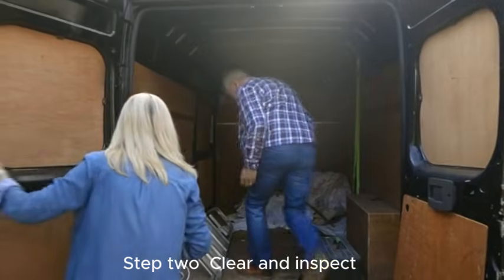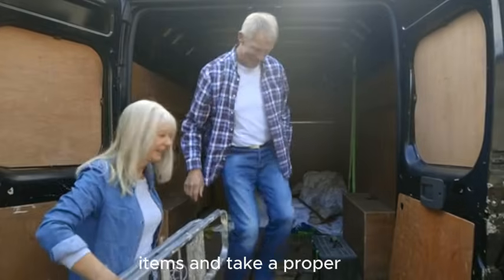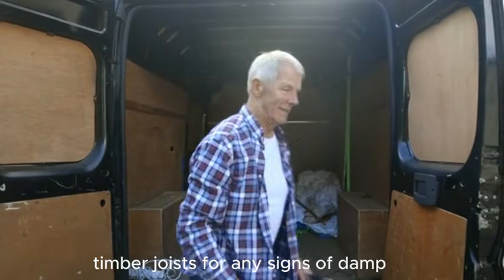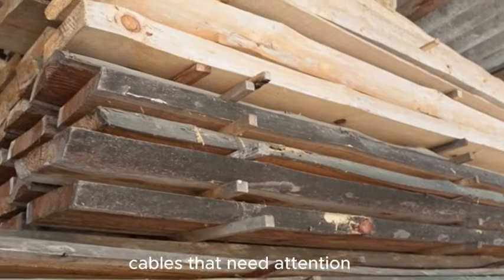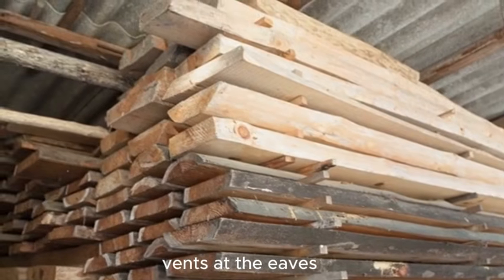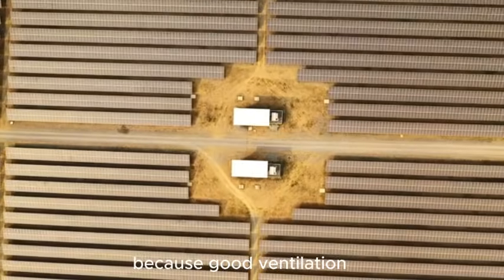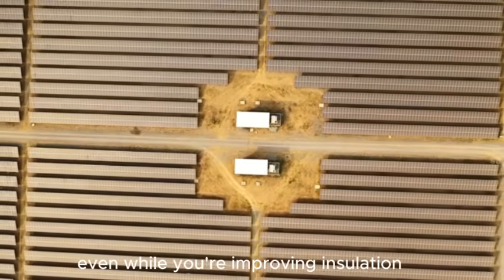Step 2, clear and inspect. Before adding anything new, clear the loft of stored items and take a proper look at what's underneath. This is your chance to check the timber joists for any signs of damp, rot, or pest damage, and to spot any electrical cables that need attention before they get buried under new insulation. It's also worth checking that soffit vents at the eaves, the small gaps that allow air to flow into the roof space, aren't blocked, because good ventilation actually helps protect your roof timbers from damp, even while you're improving insulation.